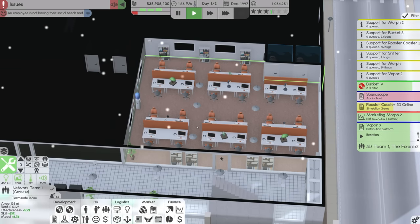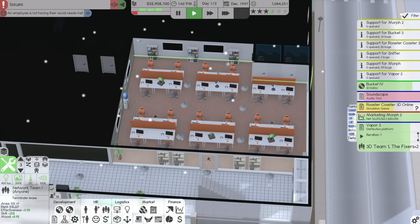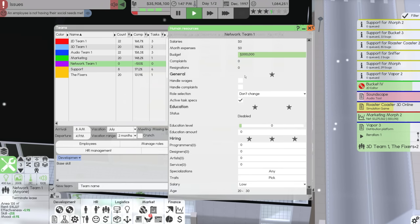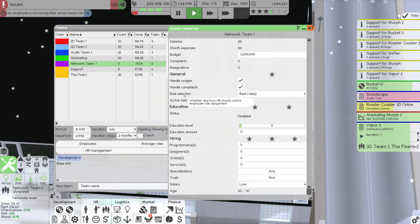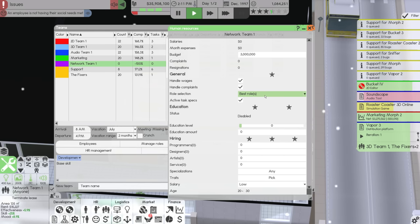And so by doing this, I can then put the network team on something like Roaster Coaster 3D Online, and they'll be able to deal with it. So we'll go to the network team, we'll go to HR management, we'll make it a solid $3 million, handle the wages, handle the complaints, and I guess best roles. I don't know on role selection, I'll be totally honest. I do like the idea of opening people up to being allowed to do whatever they want to do, because the idea is that eventually we could end up with a team of 22 people who are amazing at just network design and programming.